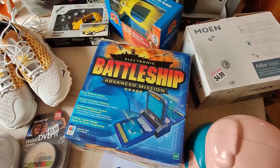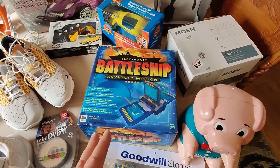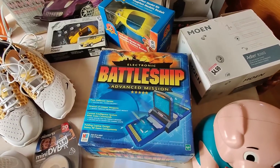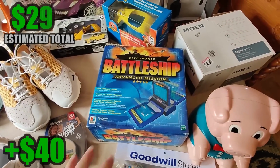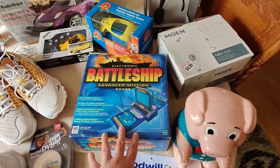But if this is complete and in good enough condition to sell on Amazon, that's where it's gonna go. Otherwise, they'll probably go on eBay. I don't remember what they sell for on eBay, maybe $20, $25, $30 max. If it is missing pieces, I'll just save it for a parts box because these are fairly common to find.